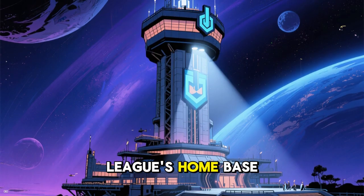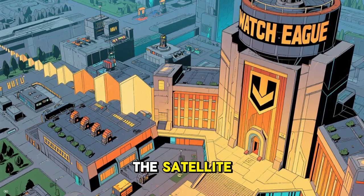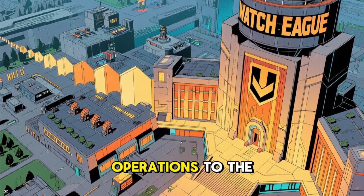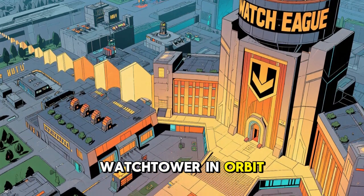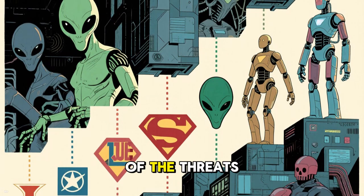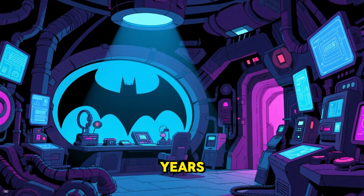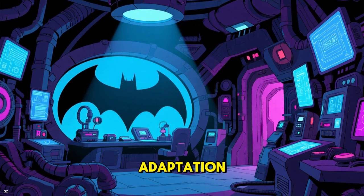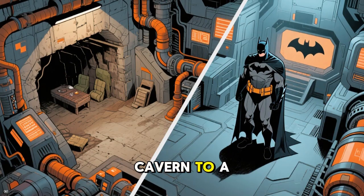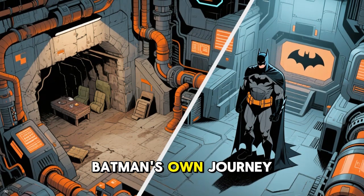The Justice League's home base is a perfect case study. They started with a satellite, moved to the Grand Hall of Justice on Earth, and then elevated their operations to the Watchtower in orbit. Each move reflected a change in the team's dynamics and the scale of the threats they faced. The Batcave has seen countless upgrades over the years, with each new comic era and film adaptation adding new layers of technology and functionality. From a simple cavern to a high-tech command center, its evolution mirrors Batman's own journey.